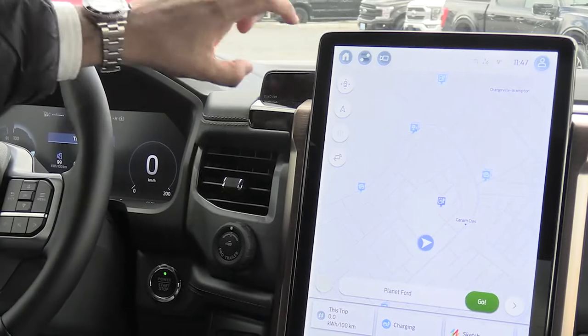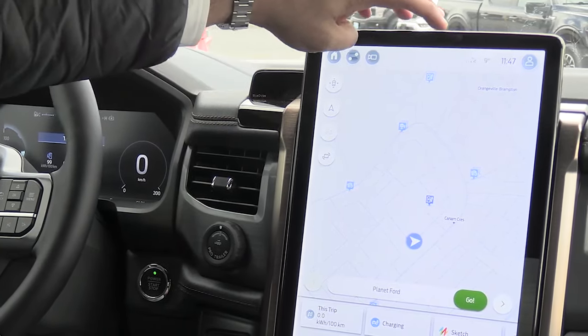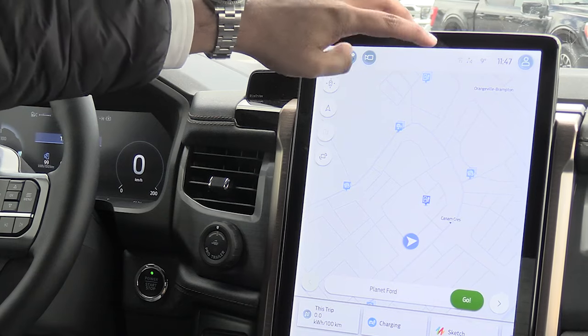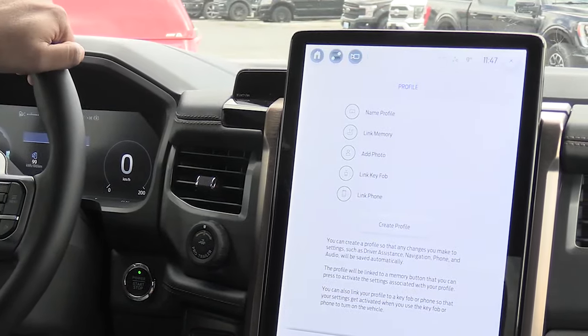All this information is also accessible through your phone, so if you were to plan a trip, it can go over everything in real time. Moving on to the top of the screen here, on the taskbar, you would have your exterior temperature, your Wi-Fi connectivity, and down here by the time you have a profile setup.